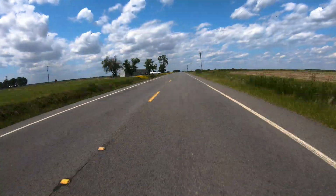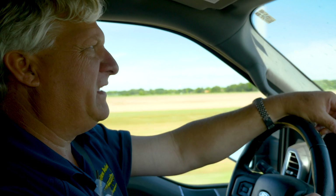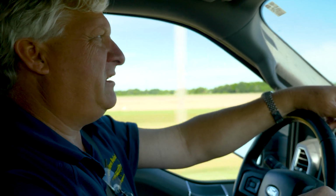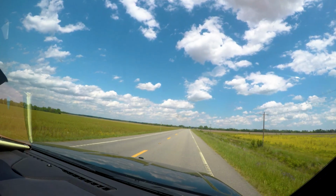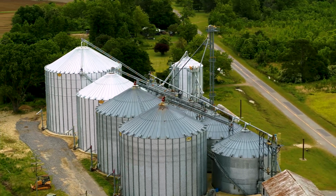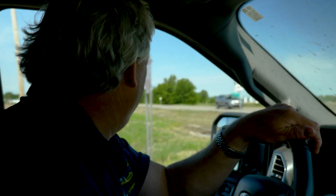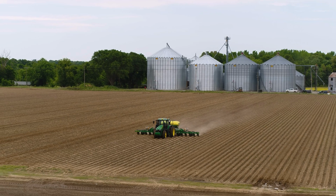When I just farmed 3,500 to 4,000 acres, I was still pretty attentive to detail. And then we got so big, I lost some of that attentiveness. So now I'm trying to get back there. And I got the crew that we can do it with, that understand the method behind the madness, or the madness behind the method.